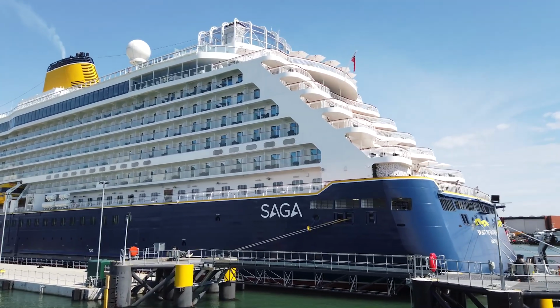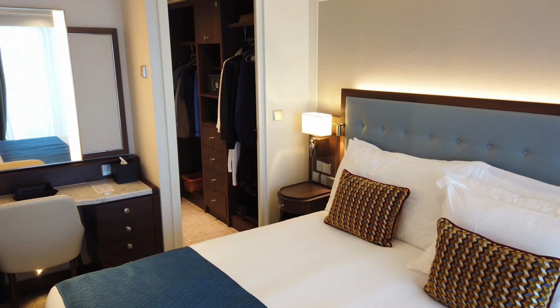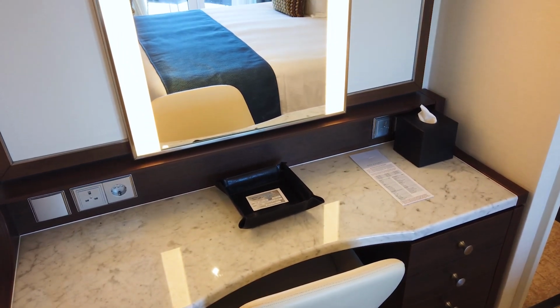I mentioned that you have the interactive television here as well. And then you also have, across over here, a dressing table. Dressing table, a pretty good size, loads of storage there, but certainly perfect if you need to get dolled up in front of the mirror.